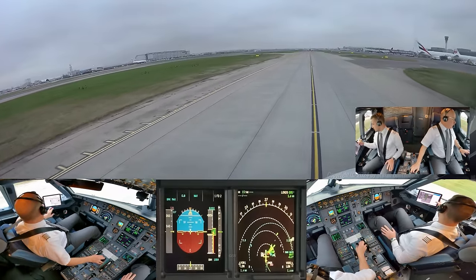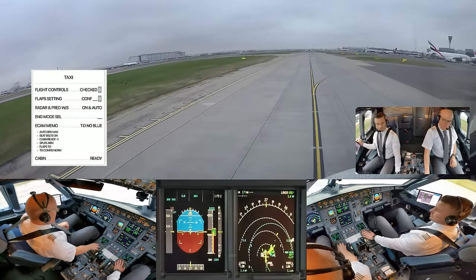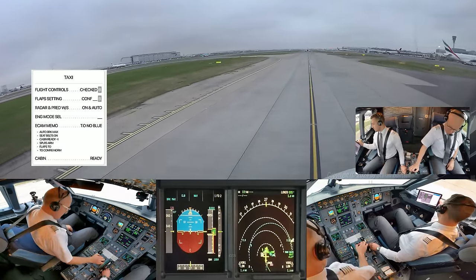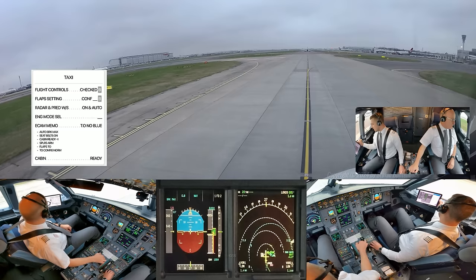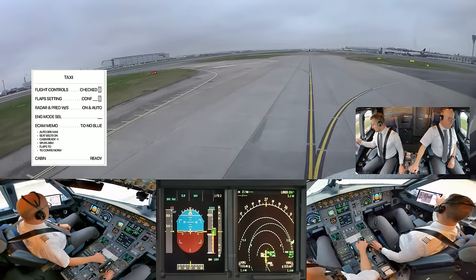Ground Virgin Alpha. Okay, flight controls. Checked. Checked. Flap setting. Config 1 plus F. Config 1 plus F. Radar and predictive windshield system. It's on and auto. Engine mode selector. Straight ahead on Bravo, please. Ignition. ECAM memo. Takeoff, no blue. Cabin. Ready. Taxi checklist complete.